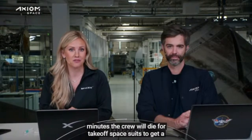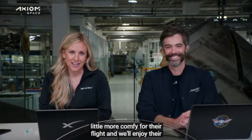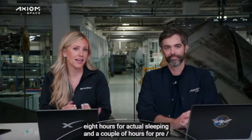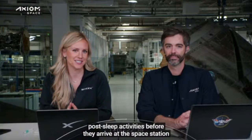Now, in just a few minutes, the crew will doff or take off their spacesuits to get a little more comfy for their flight and will enjoy their first meal aboard the spacecraft. At 2 p.m. Pacific, they will get ready for a rest period that will last for about 10 hours, 8 hours for actual sleeping, and a couple of hours for pre/post-sleep activities.